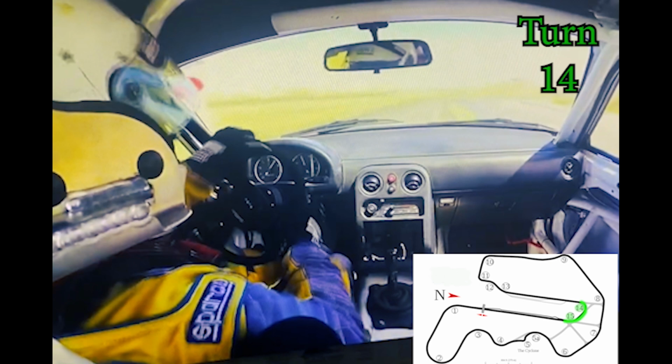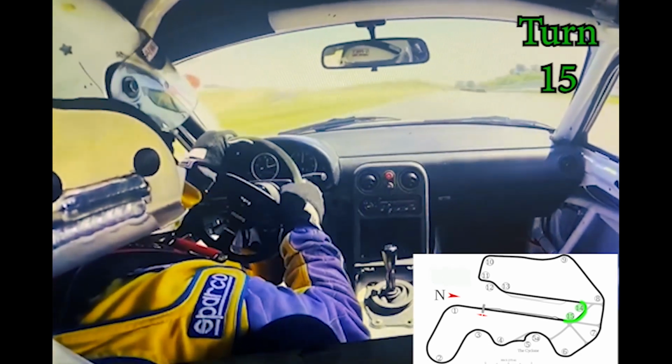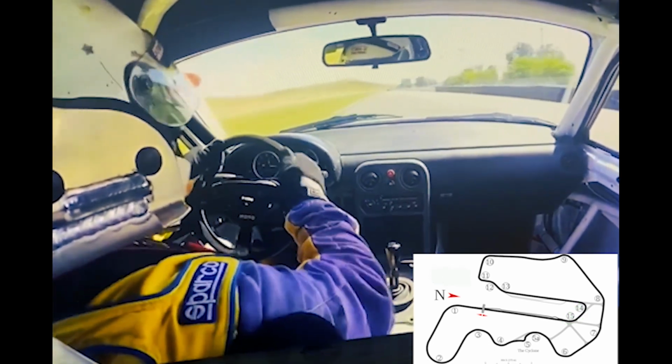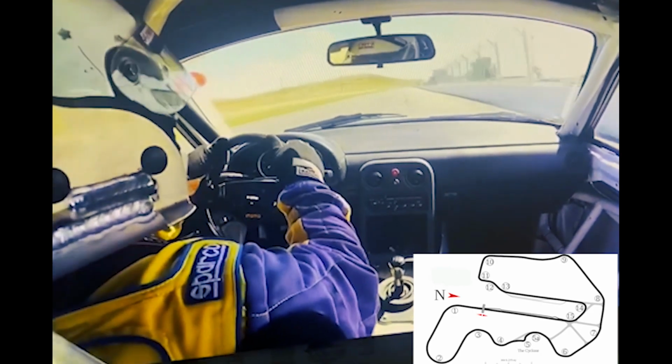Now, I just have to make sure I don't scrub off too much speed. So I'm going to be careful of how hard I turn the steering wheel. I'm going to make sure that on 14 and 15, I only turn the steering wheel once. So you'll notice that I'm slowly unwinding the steering wheel. I don't make 2 turns out of 14 and 15, even though they're 2 turns. Okay, here we go. So, unwinding, unwinding. See that? I never turned to the right again, okay? I unwound the entire time. I made that one turn.